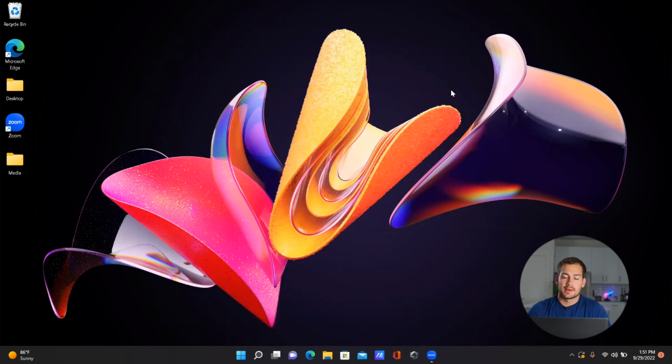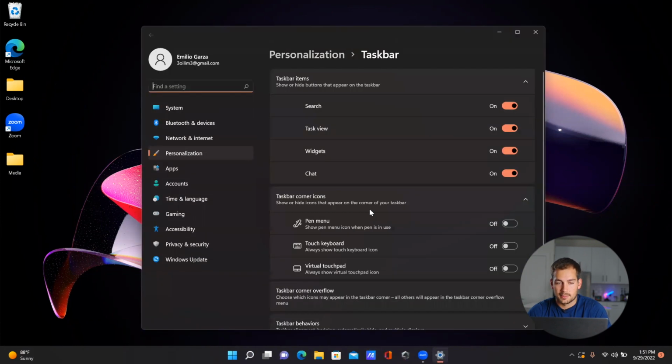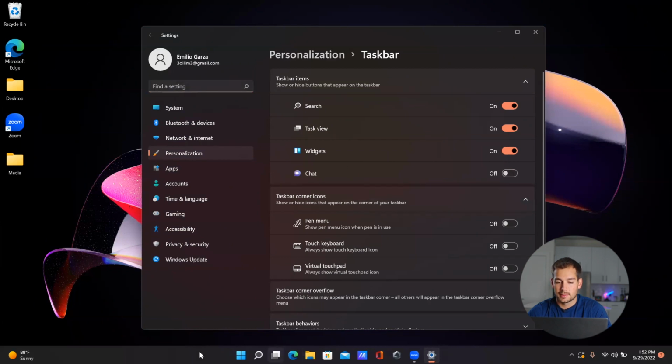And while we're on the topic of customizing, you may want to customize your taskbar. So if I right click anywhere open on the taskbar, we can open up our taskbar settings. And then here it's going to show us the current items that we have in our taskbar. So for example, if I don't want this chat to be here, I can turn it off and it disappears from the taskbar. We can also simply right click on any of the applications and unpin from taskbar.